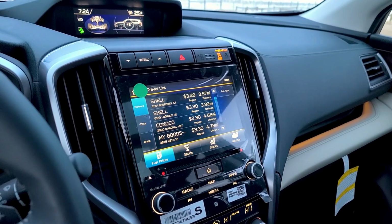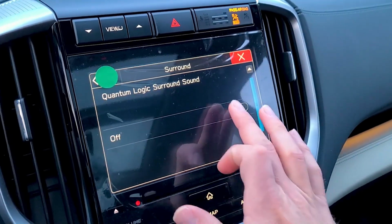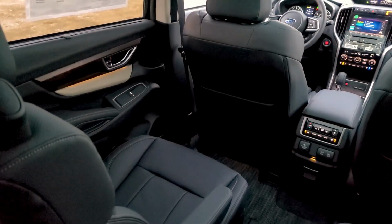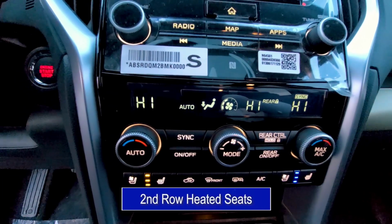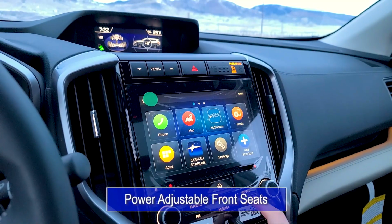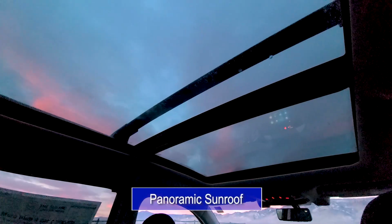But what is it like as a vehicle? Let me preface this by saying I've never owned a Subaru, but I do know when I'm comfortable, and this driver's seat is the most comfortable I think I've ever sat in. Next, the heated and ventilated seats work spectacularly, and the Harman Kardon audio system with quantum surround sound wraps the whole driving experience in a big red bow. Yes, the Subaru Ascent comes with a glut of comfort features, such as tri-zone climate control, heated seats in the second row, power adjustable front seats, Apple CarPlay, Android Auto, Subaru Starlink, and a panoramic sunroof.